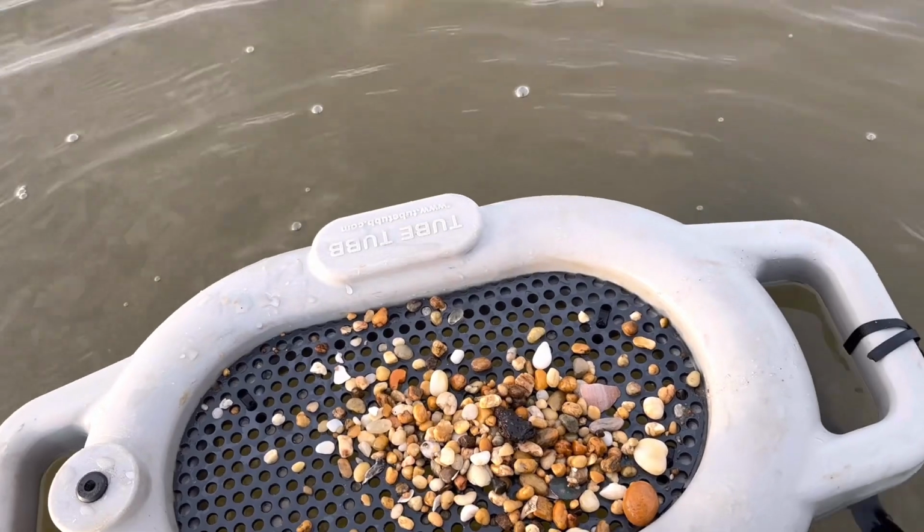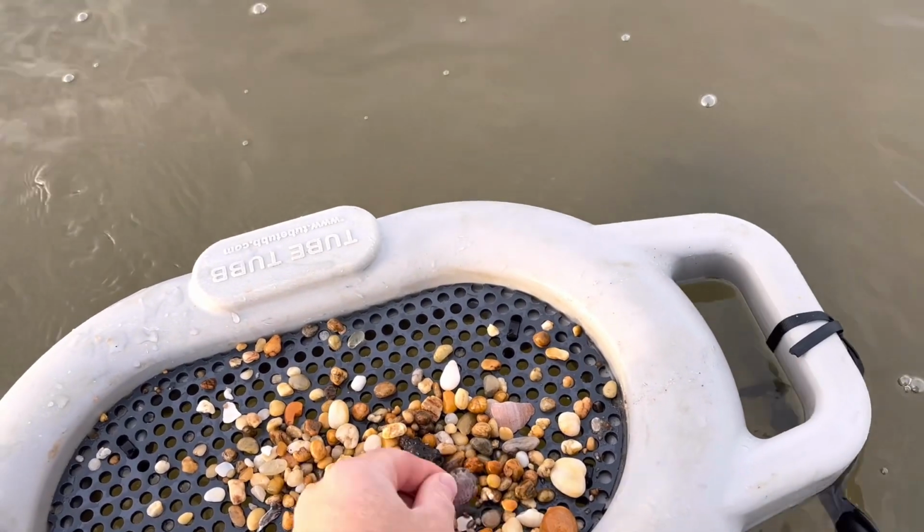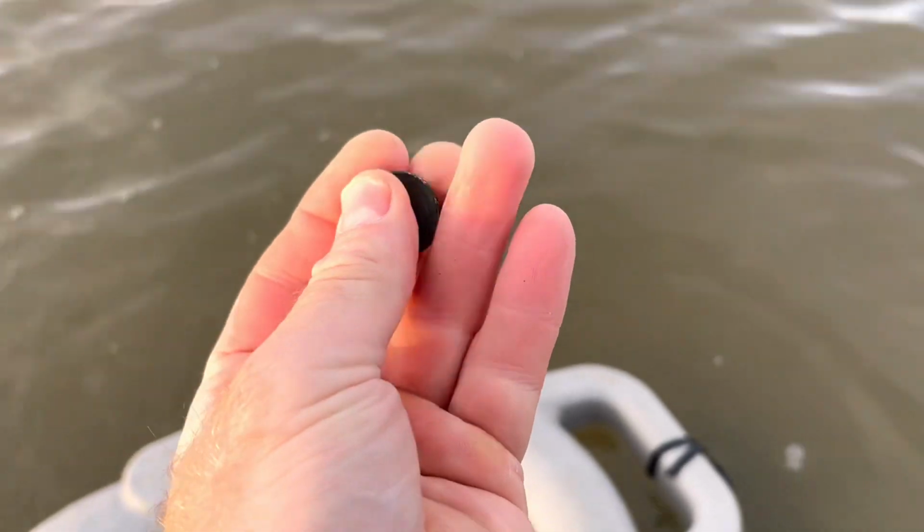First bite of the day is what I'm looking for, the harder, bigger targets in the stones. And it's just a clad quarter.